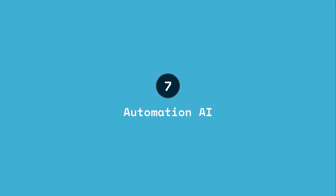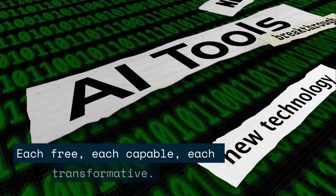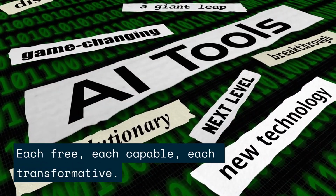Automation AI. Tool number 8. Email AI. Tool number 9. Voiceover AI. Tool number 10. Website Builder. Tool number 11. Digital Product Generator. Each free, each capable, each transformative.